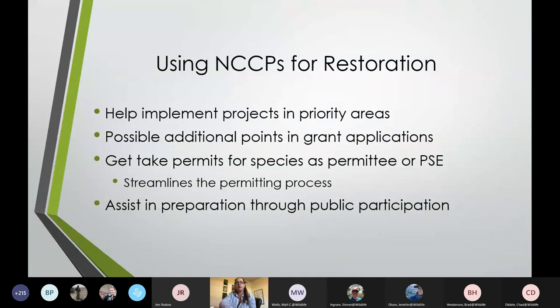And I just wanted to note, there are some ways that NCCPs can be used for restoration purposes, not just traditional development, as I mentioned. So one way restoration projects can be used is they can help to implement projects in priority areas. As I mentioned, NCCPs identify the ideal reserve system that's a priority for conservation and restoration. And NCCPs also generally include measures and objectives for doing actual restoration activities for the covered species. And so restoration projects can help to implement some of those projects in high priority areas. As I mentioned, NCCPs have been eligible for grant funds through some programs, and it's possible that being part of a coordinated, well thought out conservation plan can give you additional points in grant applications.